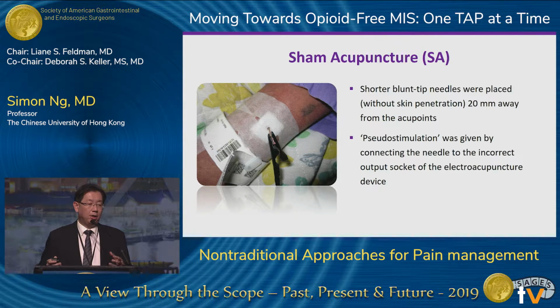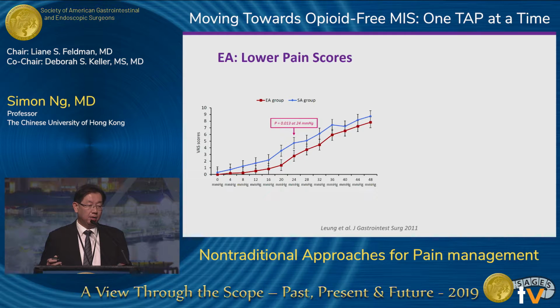For sham acupuncture, we used shorter blunt-tip needles placed without skin penetration, 20 millimeters away from the acupoints. For true acupuncture there is electric stimulation, but for sham acupuncture we applied pseudo-stimulation, meaning we connected the needle to an incorrect output socket of the electroacupuncture device. All these patients were acupuncture naive, so they could not tell whether it was true or sham acupuncture.